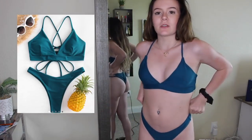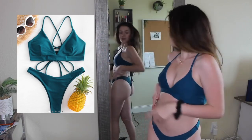Okay, this is the second swimsuit. I like the first one better. There was more support to it. This one is also pretty much a thong. I don't know if you can see in the mirror, but it's big bad. Yeah, I definitely have to tighten the straps.